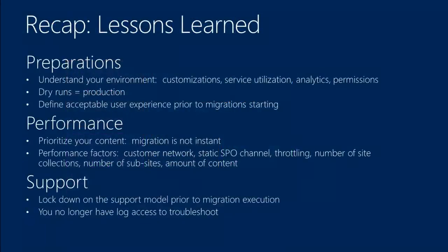So we do a recap of the lessons learned. In the preparation side, understand your environment. Dry runs equals production. Again, that was a very foreign concept to our partners in MSIT. Yeah, thanks for that, Steve. But we got over it, and it worked. We did, yes. Our cloud is durable. So define acceptable user experience prior to migration starting. I will say that we took an approach that we probably, looking in hindsight, might not take again, with kind of pushing people to go self-migrate. We were a little aggressive about that because we wanted to get folks up there and get social. We probably would have toned that down just a little bit and done less pushing and more cajoling, I guess.